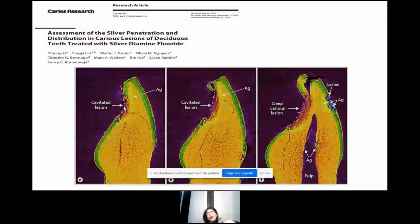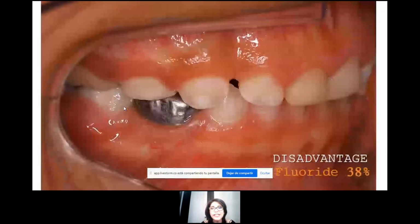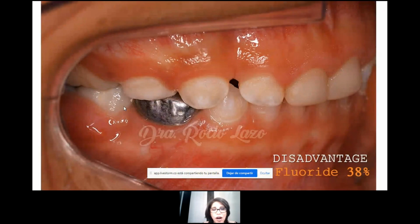Okay, so I'm saying that the color is not the problem with the SDF. The problem with the SDF is the high penetration of this. With this high penetration, be so careful, please don't use it so close to the pulp, okay? You can use SDF in dentin close to the enamel, dentin in between, in the middle.